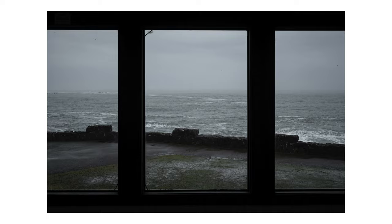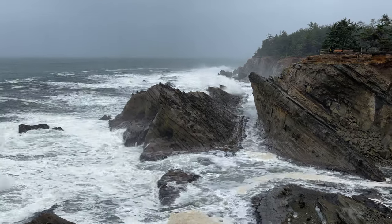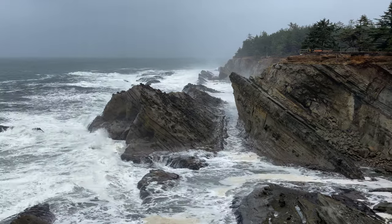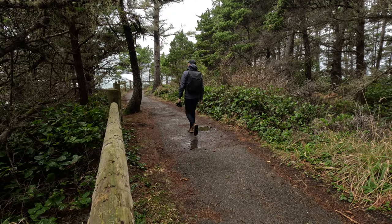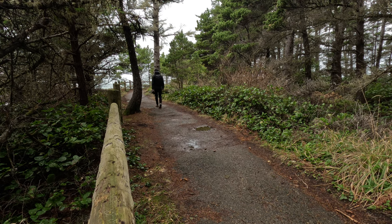This viewpoint in particular, the waves just crash right up onto that rock and people can stand on the overlook there. But the waves weren't really that big today, so I just wandered around and checked out the rock formations, checked out the coast, the cliff lines. It was a pretty cool area.